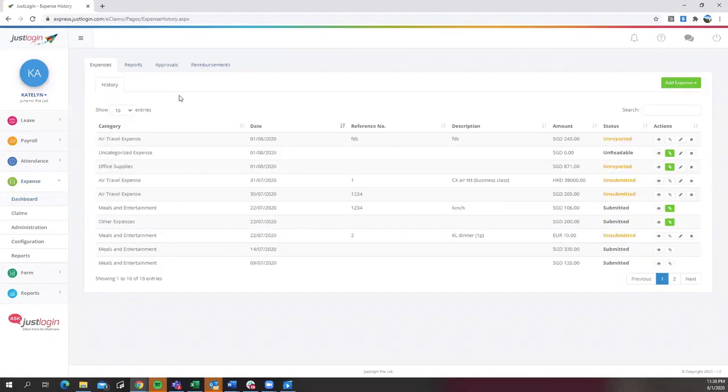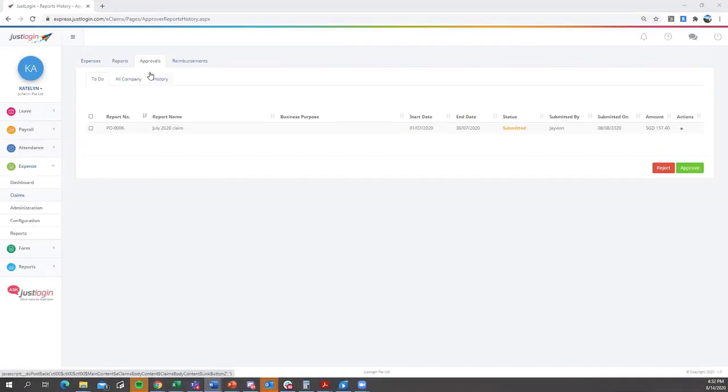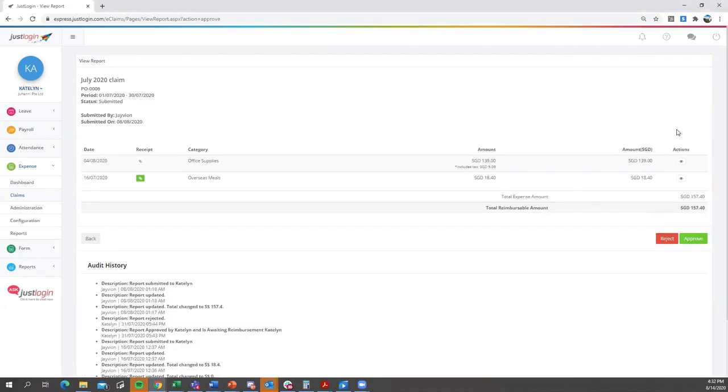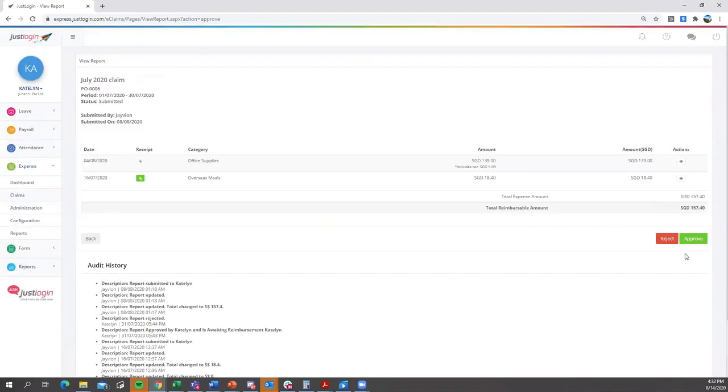When you want to submit for approval, click Reports. This will be all the submitted reports with all the statuses. You can add report here as well. In approvals, the approving officer can come here to approve or reject any submitted claims. You can click here for more details, where you can see and review the expense claims. You can also see the audit history here as well below. And here you can directly click Reject or Approve.